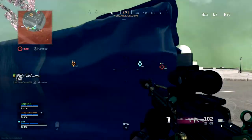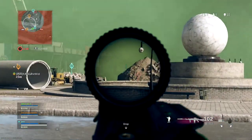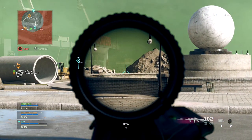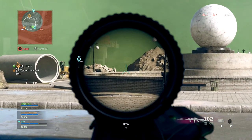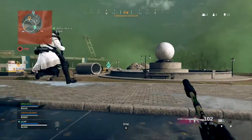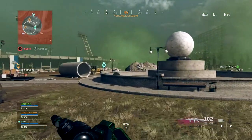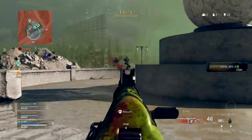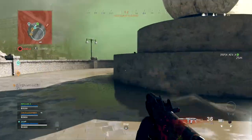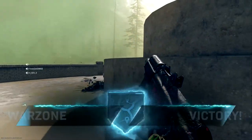I'm gonna go this way, see if I can get an angle at them. But I'm also gonna take cover. Hold up. You guys stay together. I'm staying right here. Oh yeah, they're fighting each other. Imagine they both kill each other at the same time. Hold up, it's just one guy. Alright. Oh, there he is. Take him out, he's one shot! There you go.